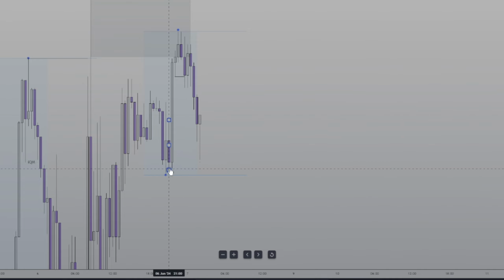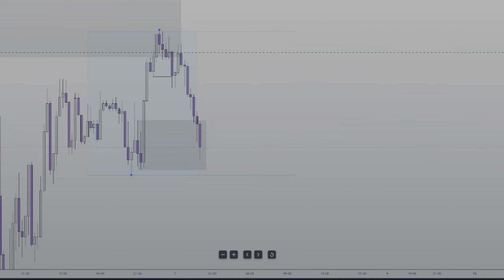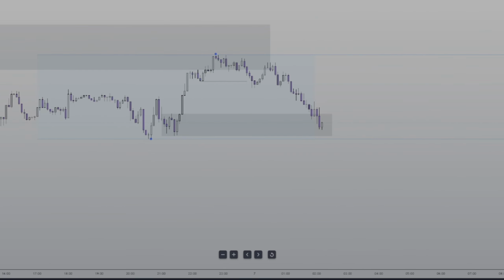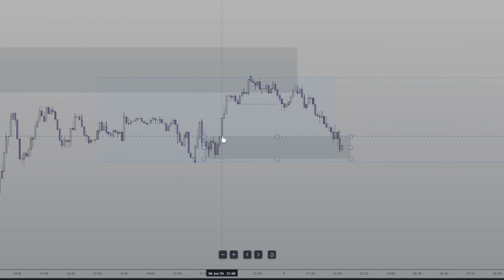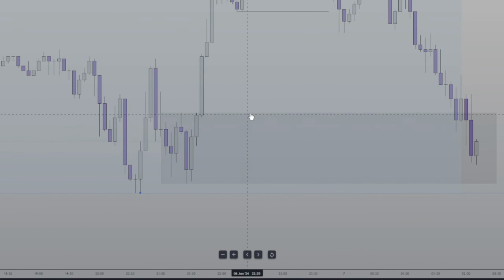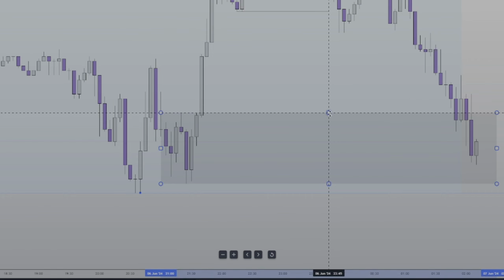So I can take all of it, okay? And I can go back to the 15 minutes, make some refinement. This hidden base is inside, so it's perfect. I can go to 5 minutes. What I have in 5 minutes, I have again this imbalance right there. This is a perfect thing that I can eventually clean.